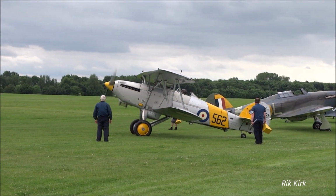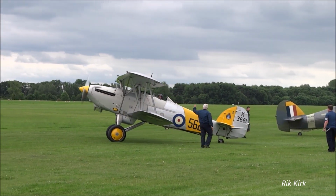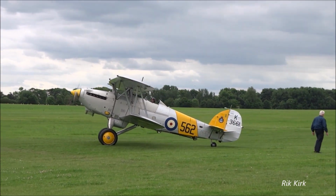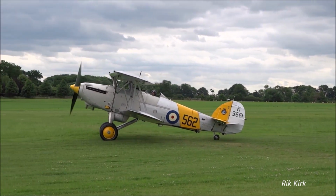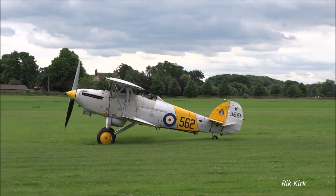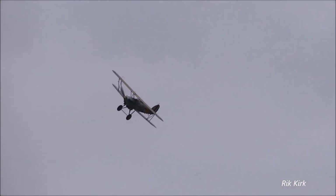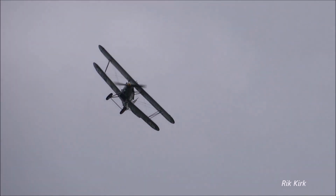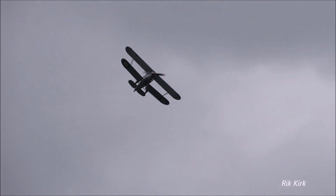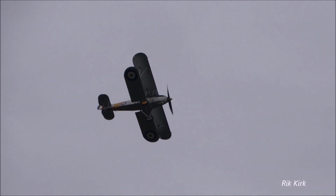And our Balbo finale involving Wildcat, Bearcat, Sea Hurricane, Lysander, Gladiator and Demon. And there indeed is the Demon, demonstrating the beautiful markings of the 64th Squadron Royal Air Force over the main. Another Fighter Collection aircraft that, due to wind conditions, elected not to land on here today. And again, you can see those distinctive lines of the classic Hawker biplane of the 1930s.